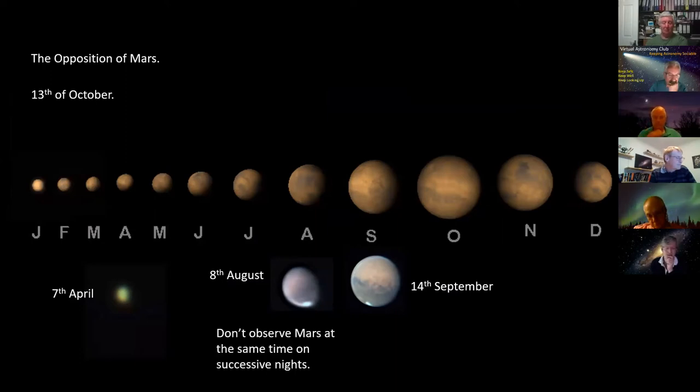And again, don't go out at the same time on each night, because it's got a similar rotation period to the Earth. You will see the same side. So you need to either pick different times of night if you're going out on successive nights, so that you see different features, or wait for them to revolve into view. If you see something like Syrtis Major, which is this big triangular bit, it will come into view slightly later each night. So if you go out at the same time, it'll be further to that side of the disk, and it will gradually disappear off the edge of the disk.